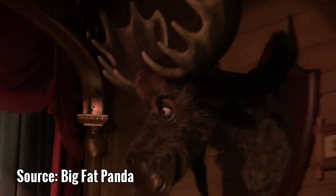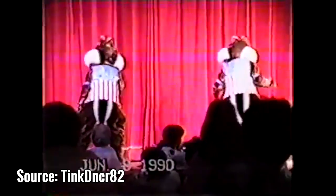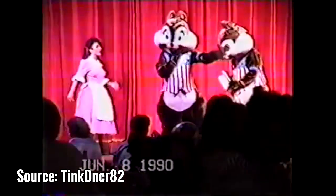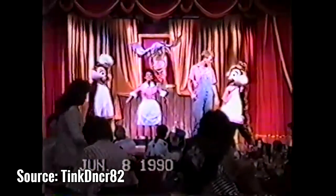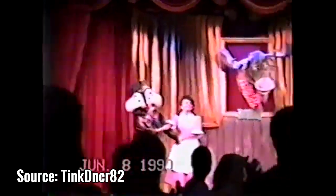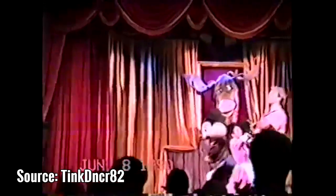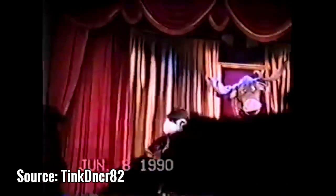Did you know that Melvin, the moose on the wall, was once a part of a show at Fort Wilderness? At a character breakfast with Chip and Dale, there was a small stage where the Chipmunks performed with a pair of cast members, and hanging on the wall behind them was none other than Melvin. He was a puppet controlled from behind the curtain. The character breakfast has been retired, and this version of Melvin hasn't been seen since. But it's nice to know that even outside the Magic Kingdom, you could have gotten your country bear fix.